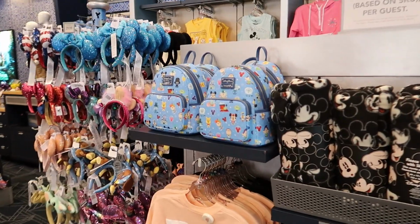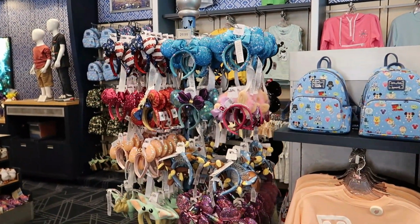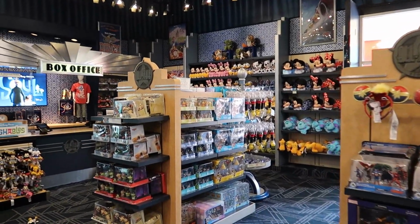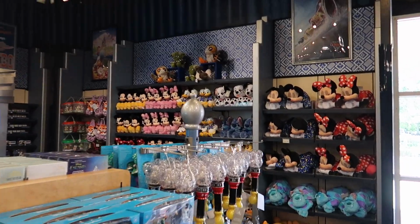There's some cool Loungefly backpacks and Disney Minnie ears here, Mickey ears. Over here there's some toys. You can see some plushies on the back wall here. Some of the stuff you can get in the parks.